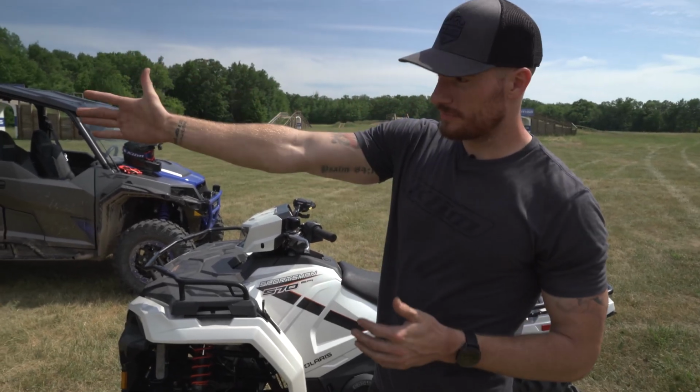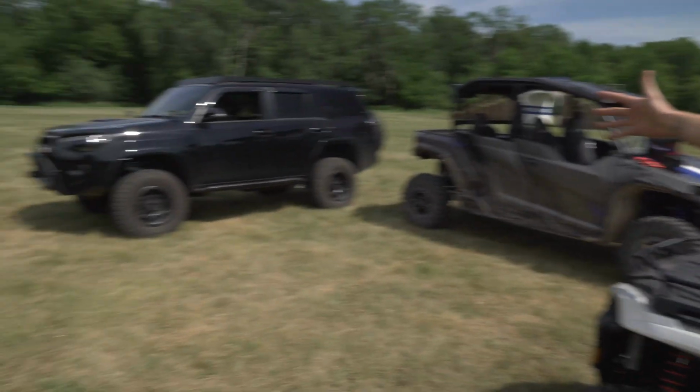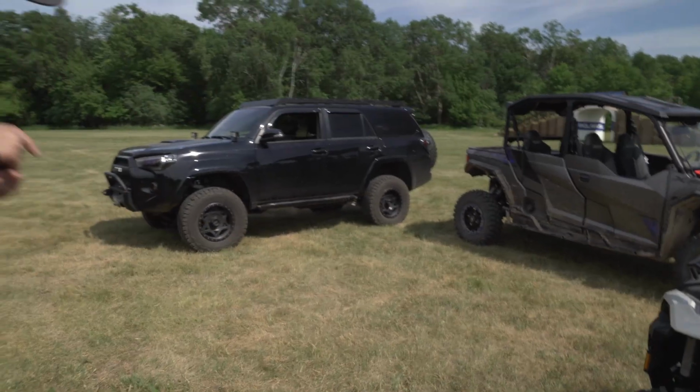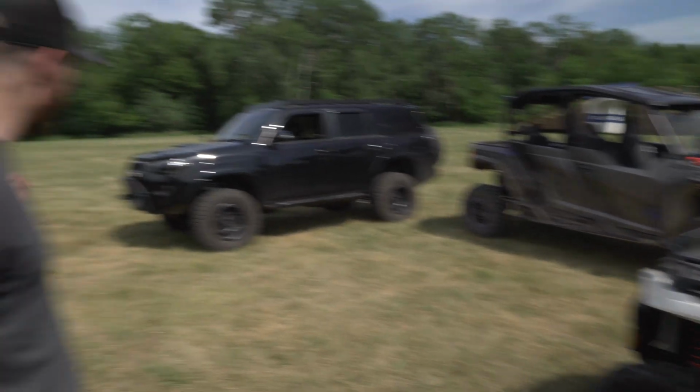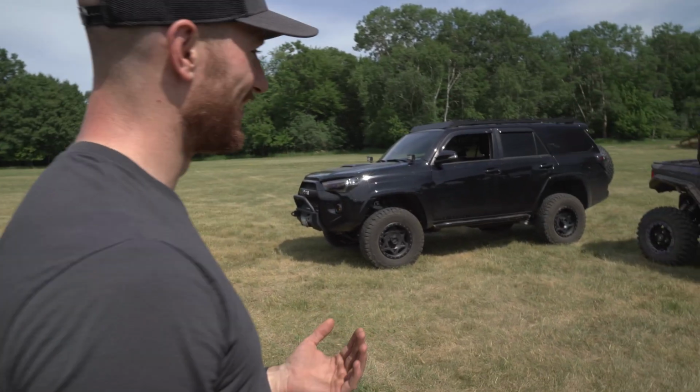You can go, you know, certainly people buy bigger vehicles and they drive them. You can certainly do a side-by-side or an ATV. We're not telling you what to get. All these machines as they sit here, are they so sick? They are. They're really fun. They're really cool.